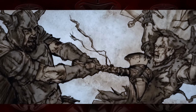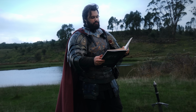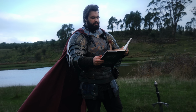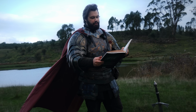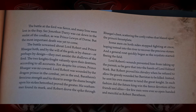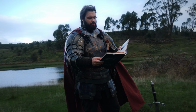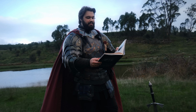Anyway, what do the books say specifically about this particular battle? "They met amidst the shallows of the ford. The two knights fought valiantly upon their destriers," basically war horses, "according to all accounts, for despite his crimes, Prince Rhaegar was no coward. Lord Robert was wounded by the Dragon Prince in combat, yet in the end, Baratheon's ferocious strength and his thirst to avenge the shame brought upon his stolen betrothed proved the greater.